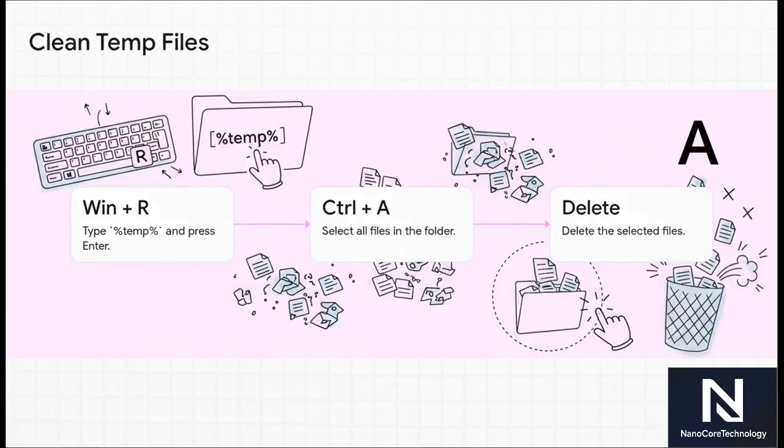If you want to do an even deeper clean, press the Windows key and R again, and this time type %temp% and press Enter. This folder is just a dumping ground for temporary files that apps leave behind. You can just select everything with Ctrl+A and hit the Delete key. Don't worry, it's totally safe to get rid of all this stuff.